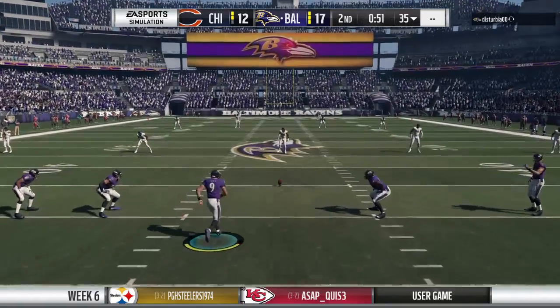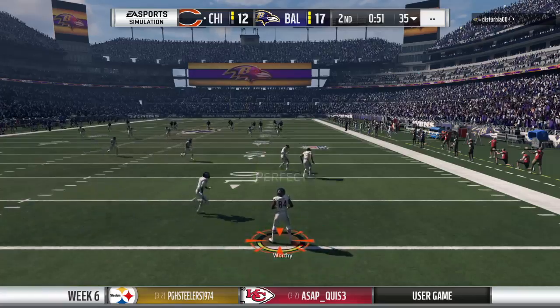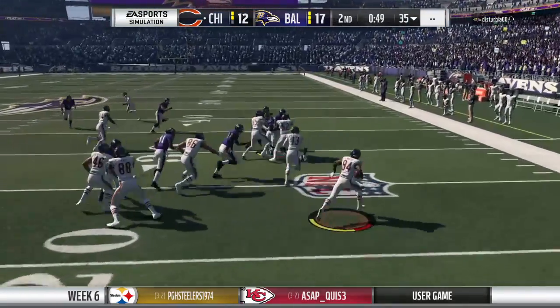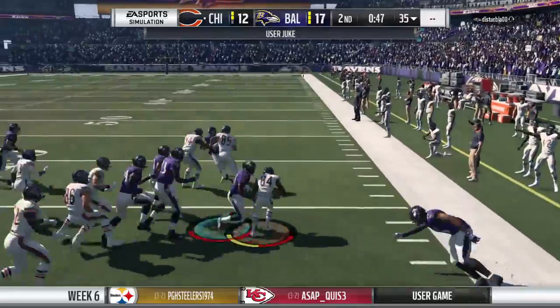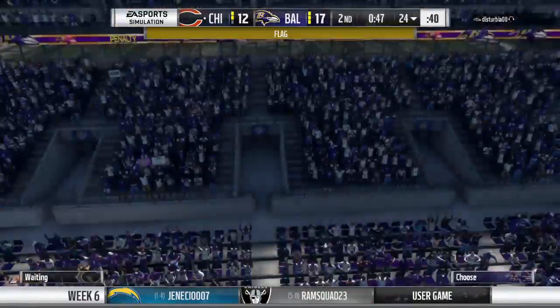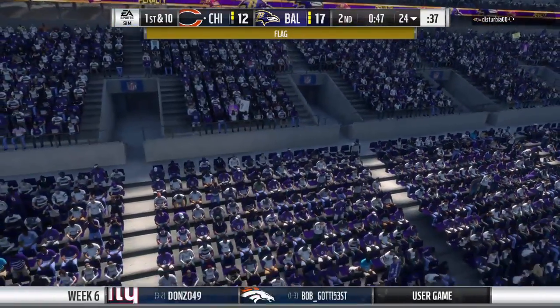Here's Tucker now out to kick this one away. This will be taken in at the 1. A beautiful fake. And he's able to get it up close to the 35, but hang on here. Penalty marker down. And this one might be going the other way.